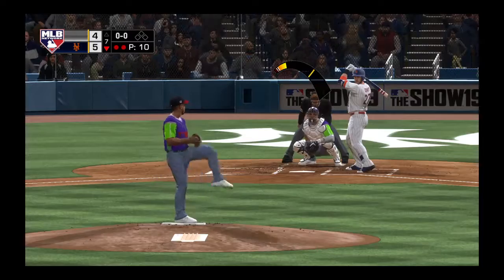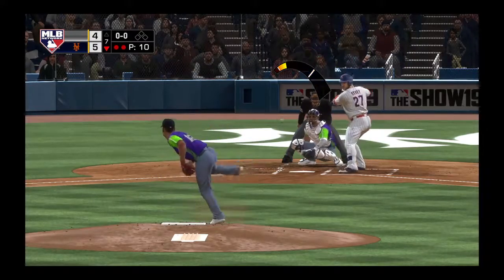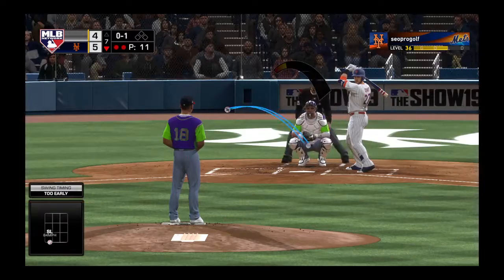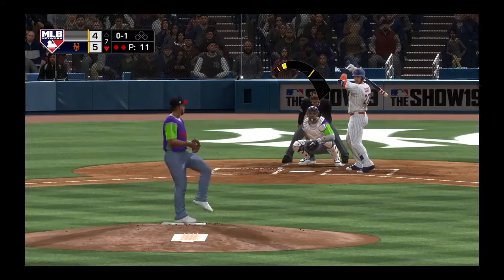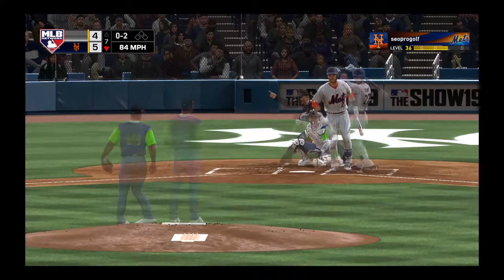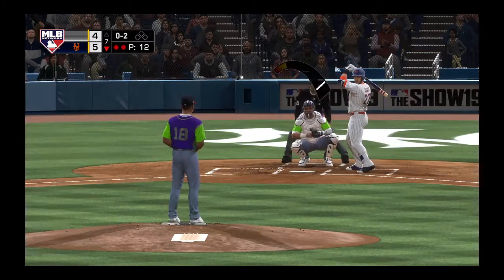Ready with the first pitch. Here it comes. Oh, and just a miserable effort there. It's 0-1. Hey, newsflash, think he was guessing, boys? Because that was an ugly swing right there. Got him to go after that one, and he's in a quick hold, 0-2.